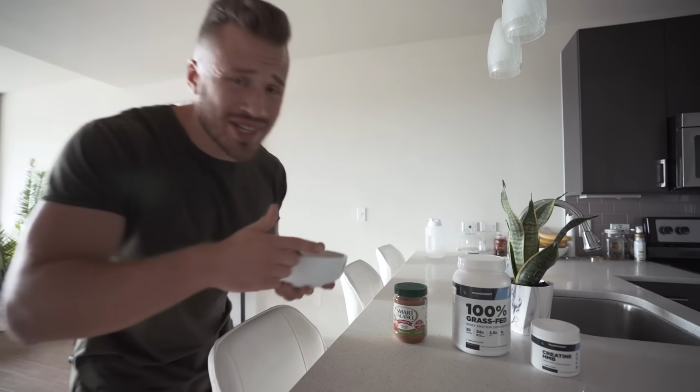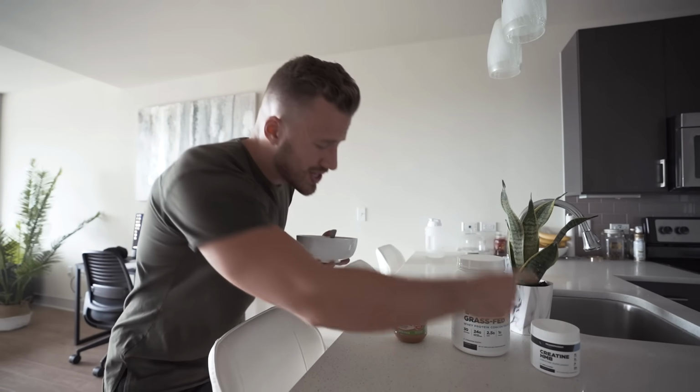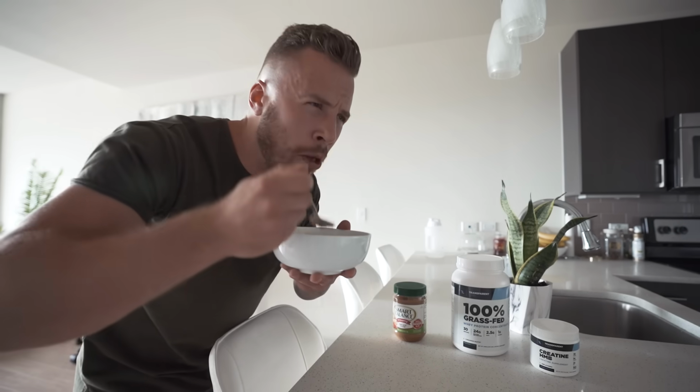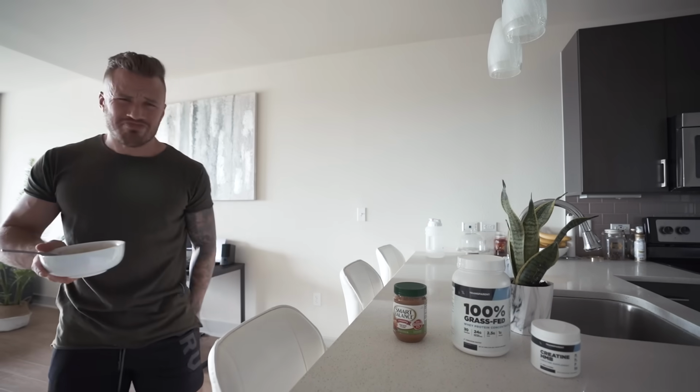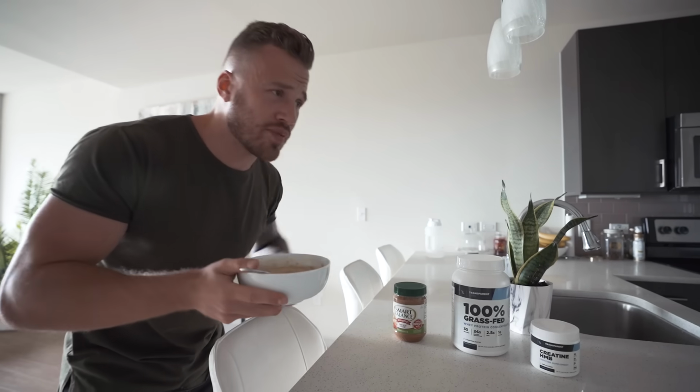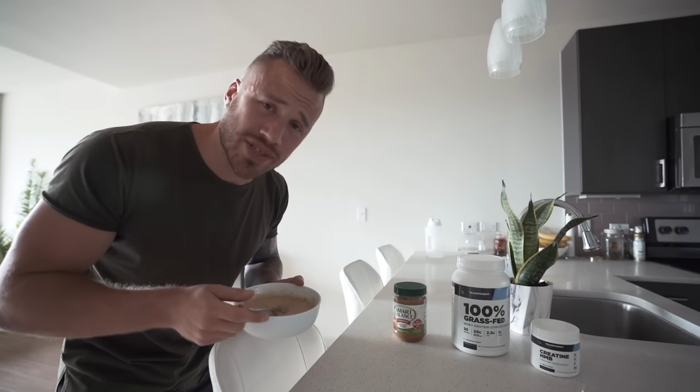Make some oatmeal and then mix in some protein powder, creatine, and peanut butter. And this is what you get. This is the breakfast of champions right here. Well, breakfast tacos is, but this is the second breakfast of champions.